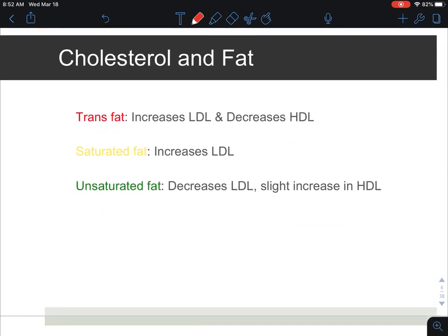So let's specifically look at the types of fat. And here we can look at trans fat, saturated fat, and unsaturated fat. Now, these are color-coded specifically because trans fat we want to completely eliminate from our diets and have 0 grams of trans fat. The reason for that is because it increases our bad cholesterol and it decreases our good cholesterol. So this is a really bad thing for our heart health, which is why the FDA has ruled that we need to remove all trans fat in our food system.